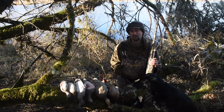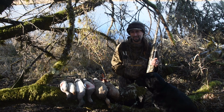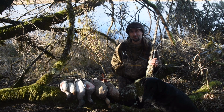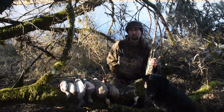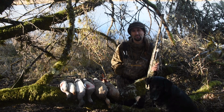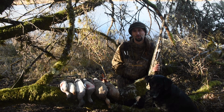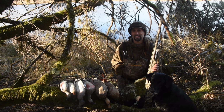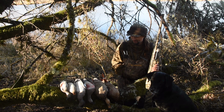I definitely could have gotten my limit today. I'm still working out a lot of the kinks, I think, from before the season even started. And a lot of times I don't think I really get rid of the kinks at all. Sometimes I just get so excited to see birds working the decoys, you know, shoot too early, shoot too late, under them, over them, behind them.